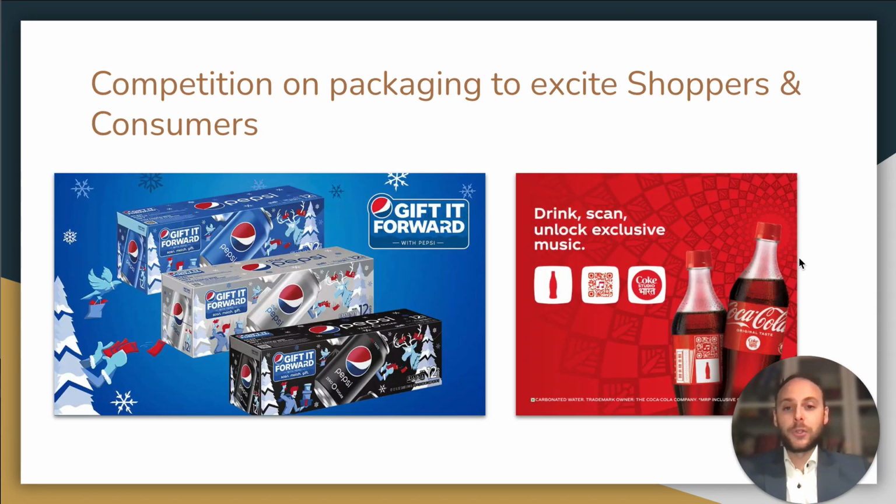Another thing you can do with packaging is competition to excite shoppers and consumers. Here, for instance, you see something that Pepsi did and also how Coca-Cola did it. You can put some kind of prizes or QR codes to win and scan, and this is something that will entice and excite the shoppers. Something that will cut through and maybe be a reason why shoppers will pick your products. It's something we see on a lot of products, and a lot of brands utilize this, because it can also maybe get shoppers into a loyalty program. So basically there are a lot of ways that you can excite through a competition as well.